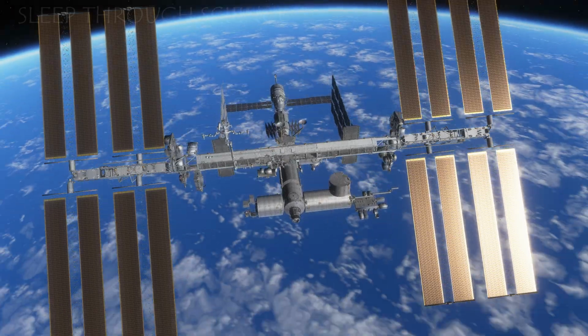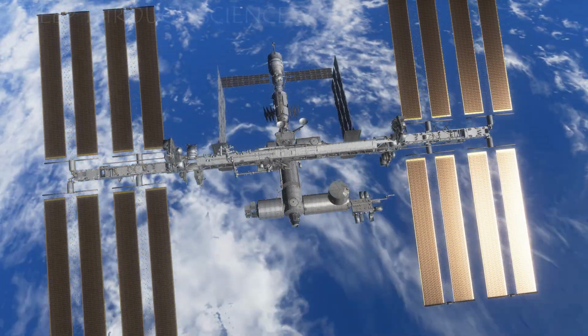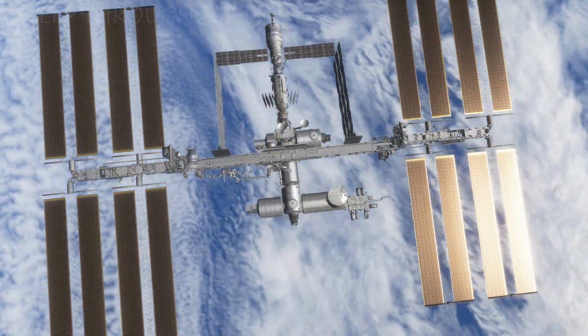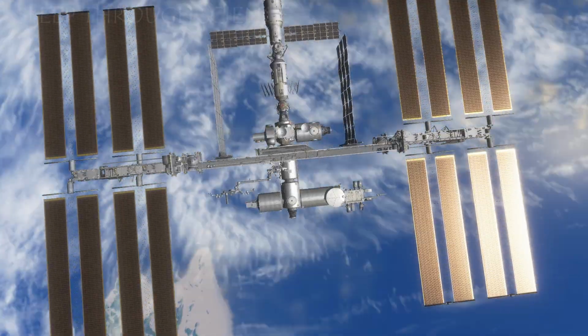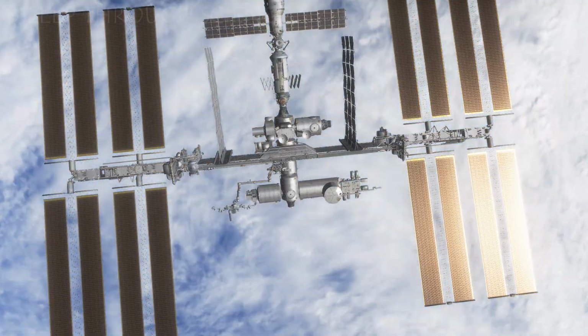OSIRIS-REx left Bennu the following year and delivered its sample capsule back to Earth in September of 2023, closing out a mission where the single riskiest moment, touching down on an alien world only a third of a mile wide, from 200 million miles away, had to be trusted entirely to the spacecraft itself.